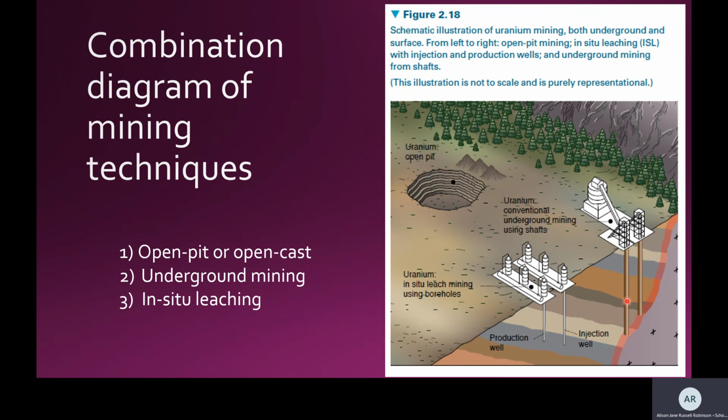You then send miners down, they excavate the rock, it comes back up to the top, and then the minerals are extracted out of it. So both the open cast and the underground mine involve people accessing the geology. And one of the reasons why in situ leaching is taking over is because of the health and safety aspects. In situ leaching does not involve people accessing the geology. Everything is done remotely from the ground surface.